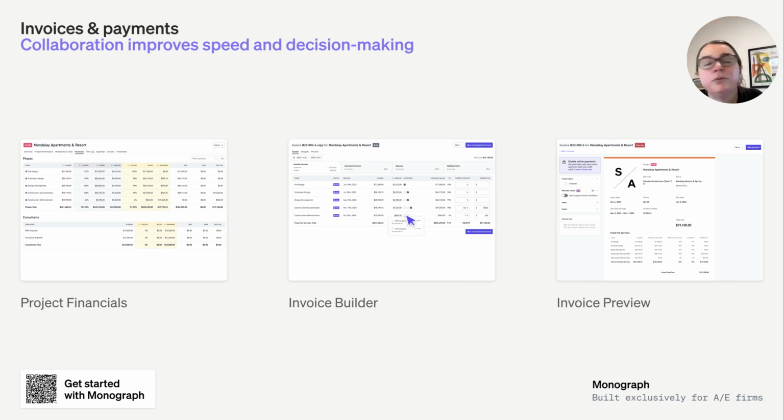The way we used to do this before is that our bookkeeper would generate a draft invoice. She would email it to the project manager. The project manager would see a few things that had to be tweaked, whether an expense had been missed or something had been put in the wrong phase or whatever it was, and would email her back to make those changes. She would send it back. Something else would have changed that had to be fixed. It was this very back and forth, but also very fragmented process because it was all happening over email.